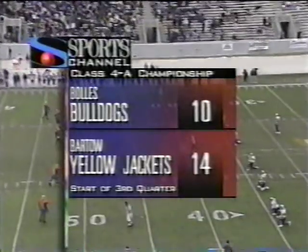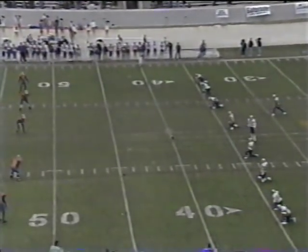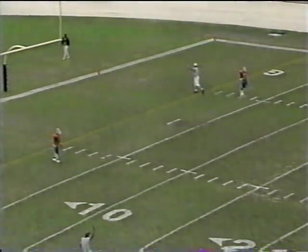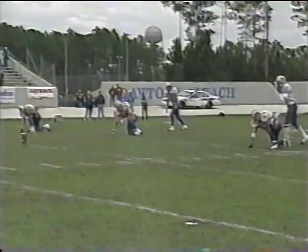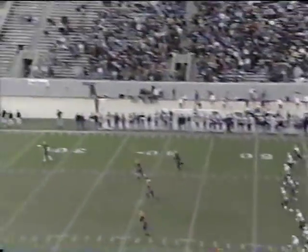14-10, Bartow leads it. Class 4A state championship on the line, and the national title as well. We'll show you the graphic again a little bit later on today as to who might be keeping their fingers crossed and pulling for the Yellowjackets. But a lot on the line for both of these teams.